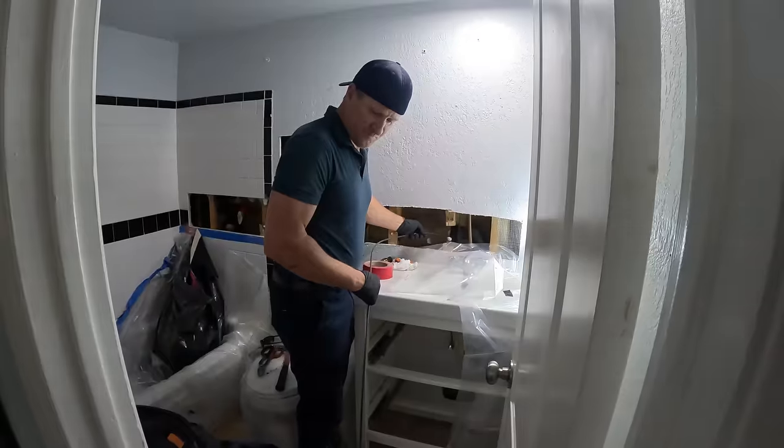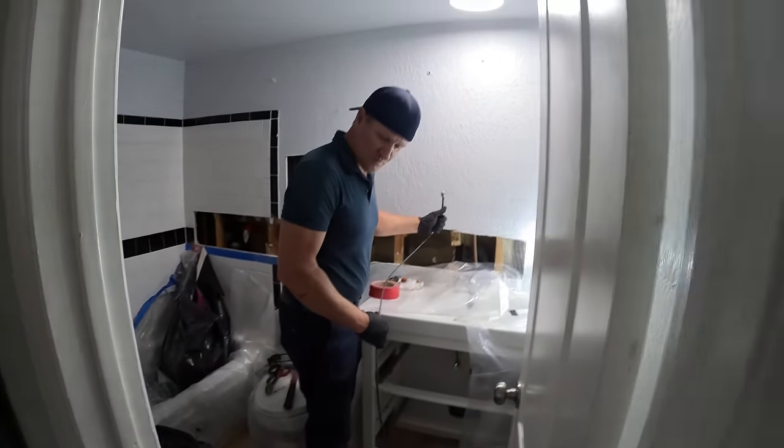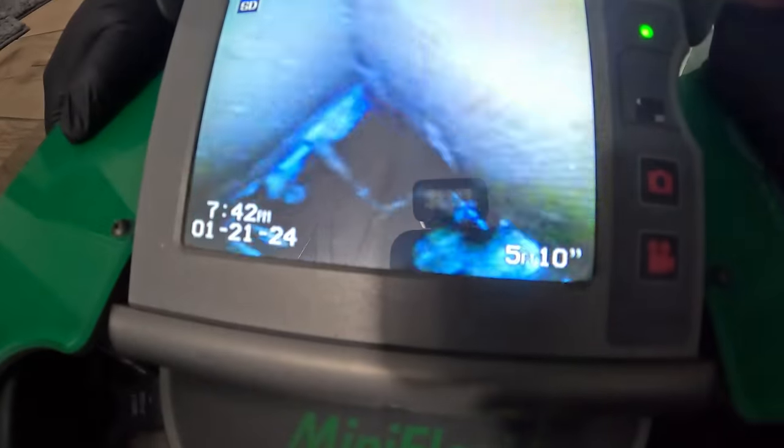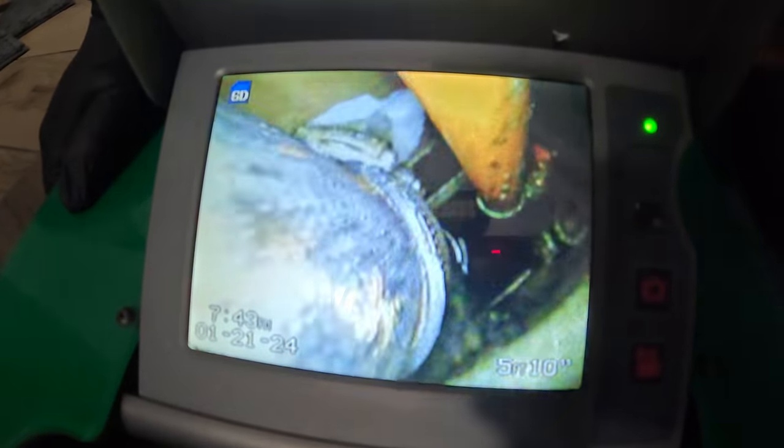Of smoke. We're gonna run a camera here and investigate to see if there's any other breaches. It's so compacted, can't really see anything. Can I put it down the wall real quick, Jimmy, just to see if you can see any? Pretty solid there. What about here? Go to the other side of the pipe. Could be a small fracture there.